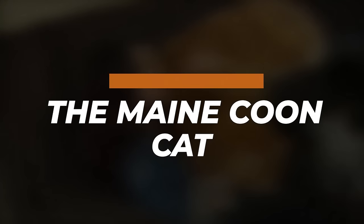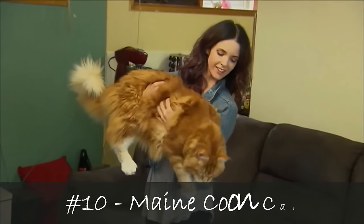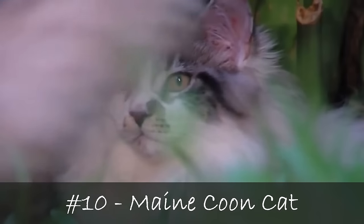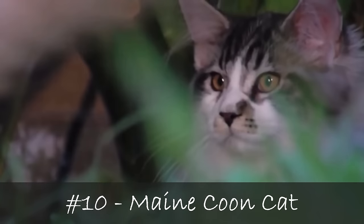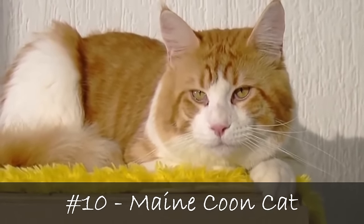The Maine Coon Cat. The Maine Coon is a large domesticated cat breed. It has a distinctive physical appearance and valuable hunting skills. It is one of the oldest natural breeds in North America, specifically native to the U.S. state of Maine, where it is the official state cat.